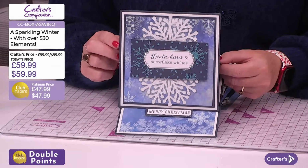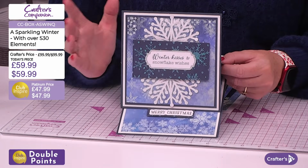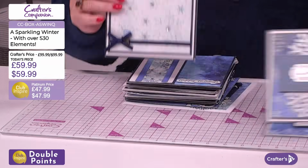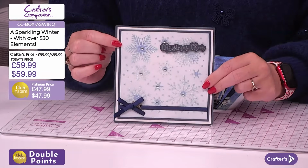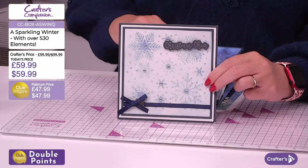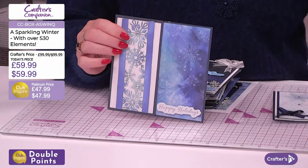So you can see there that this has been made into an easel card, and everything that you need to make that is in this box. There are glitter pastes in there which look absolutely incredible. You can put them onto your darker cardstock and it looks totally different.